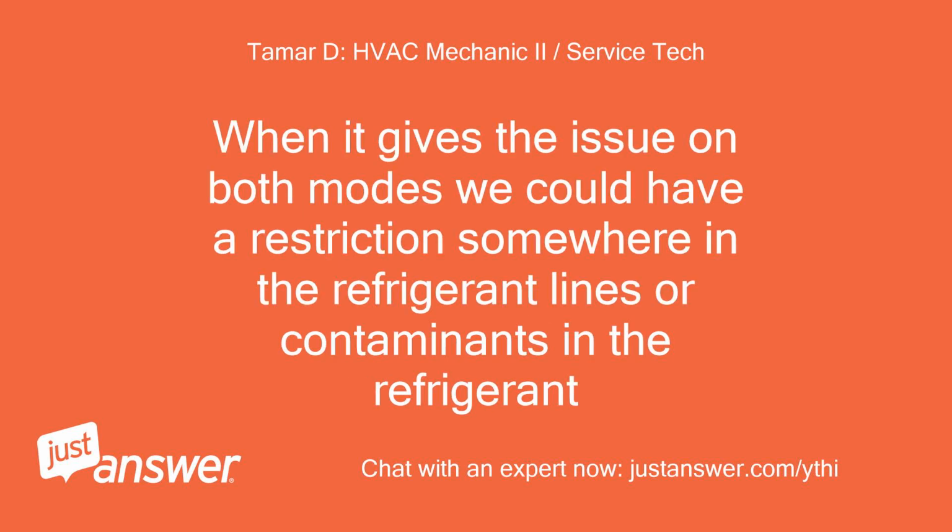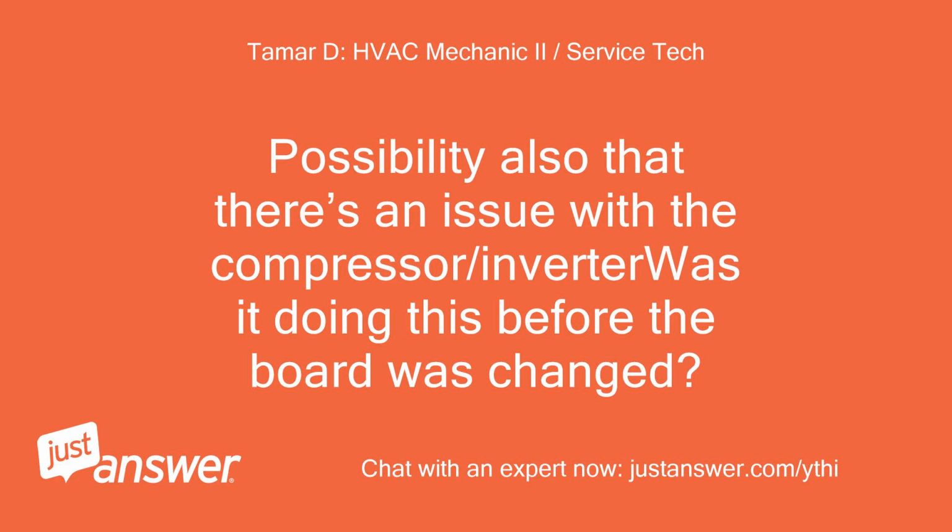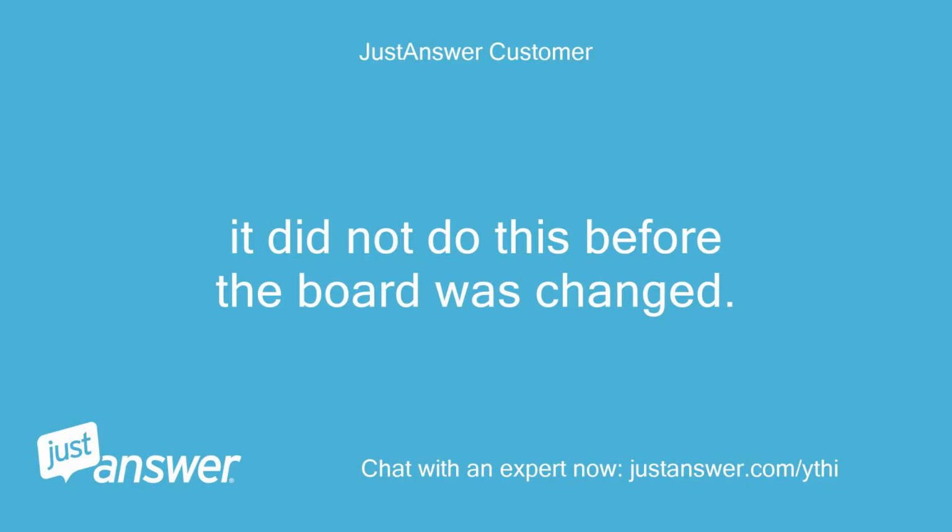When it gives the issue on both modes, we could have a restriction somewhere in the refrigerant lines or contaminants in the refrigerant. Possibility also that there's an issue with the compressor/inverter. Was it doing this before the board was changed? It did not do this before the board was changed.